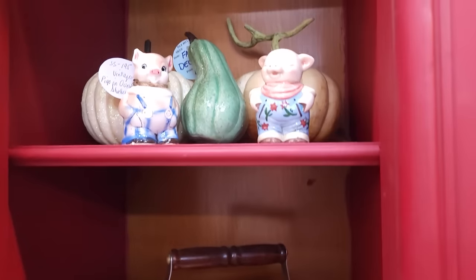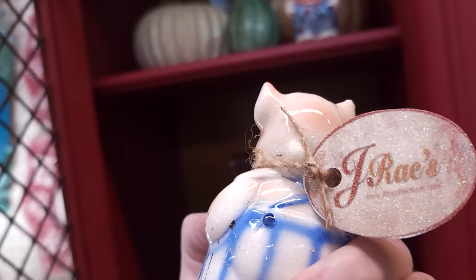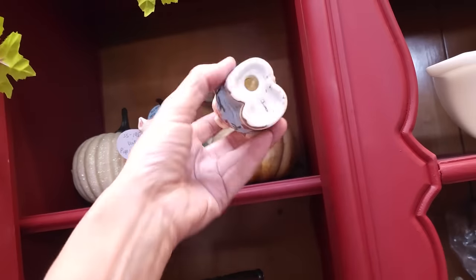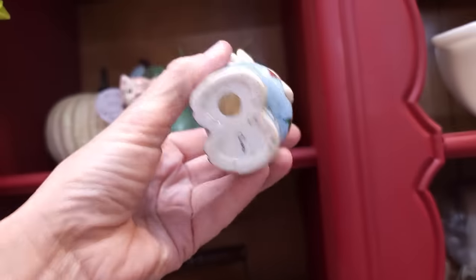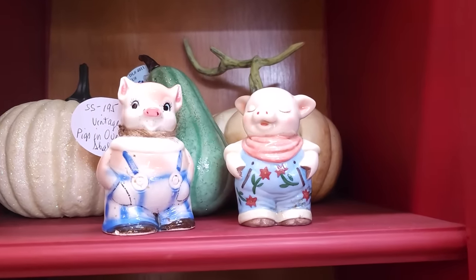Are they? I gotta set my little dove down. Let's see if you are. Doesn't say, no, it's cute. No, I think that is the dealer. Pigs in overalls. They have such a Fitz and Floyd look to them. Nope, they are Department 56. Department 56 little piggies. They want $20 for them.